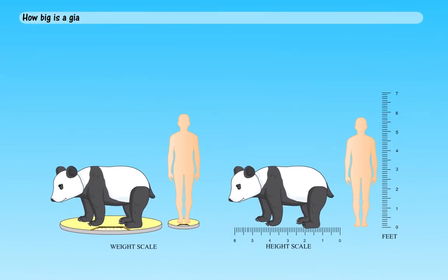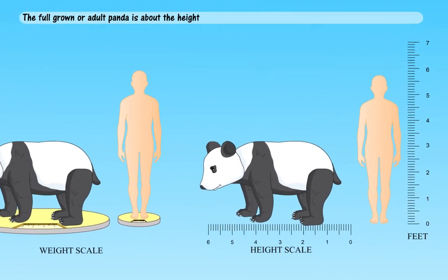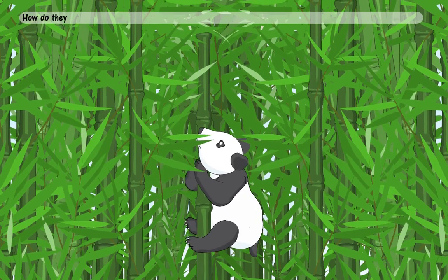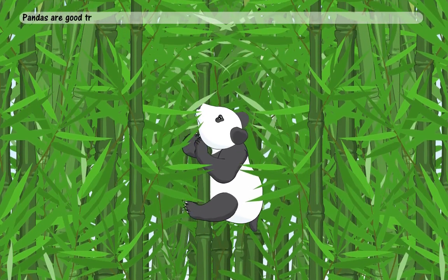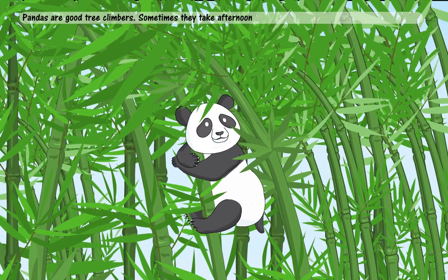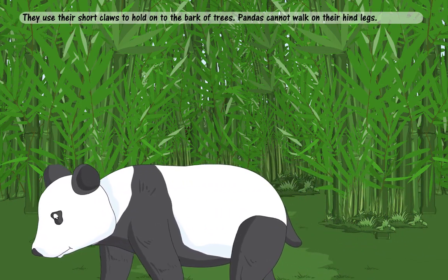How big is a giant panda? The full-grown or adult panda is about the height of a tall person. It can be about 6 feet tall and as heavy as a very big man. How do they move? Pandas are good tree climbers. Sometimes they take afternoon naps high up in the trees. They use their short claws to hold on to the bark of trees. Pandas cannot walk on their hind legs.